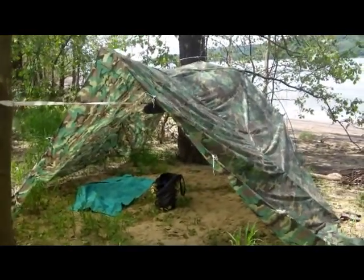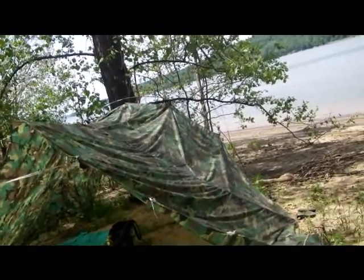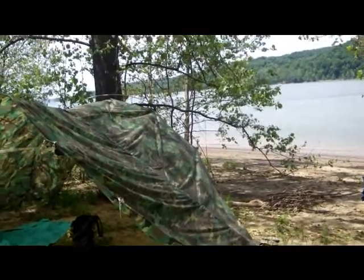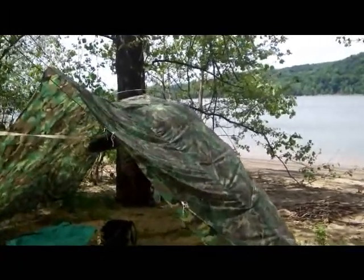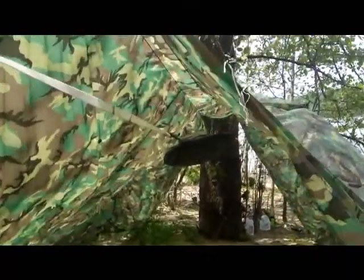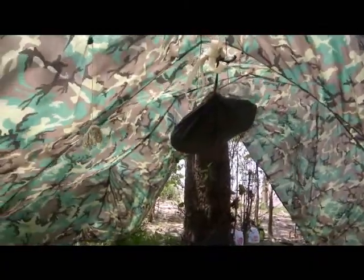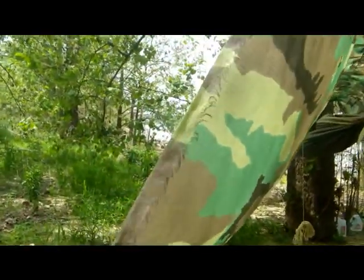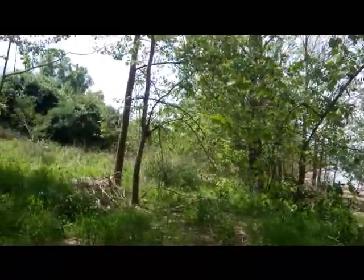I added a feature to the tarp. I put some clips on the outside and I ran a tent pole through the eye opening of those clips. What that does is it allows me to have a really nice spread on the tarp without having to have tie-outs. So it's a little bit of extra weight. Takes a minute to set that part up. It was my first time, so I had to adjust it.